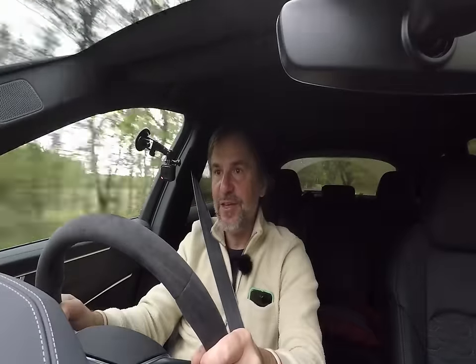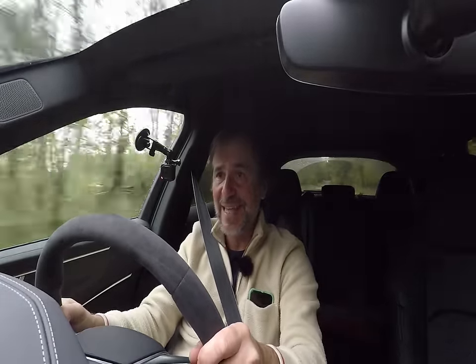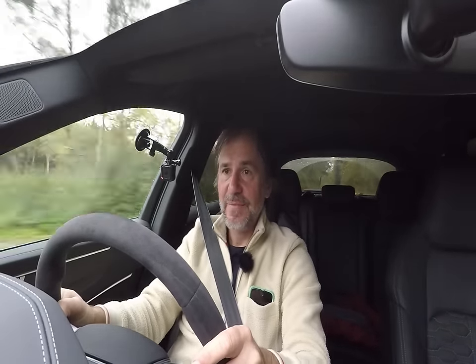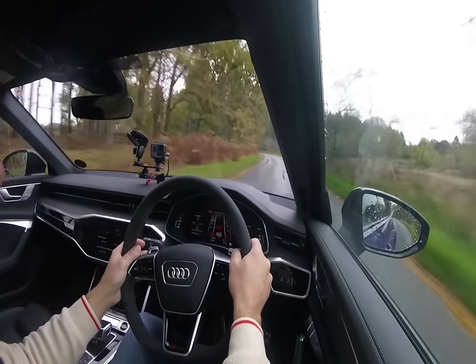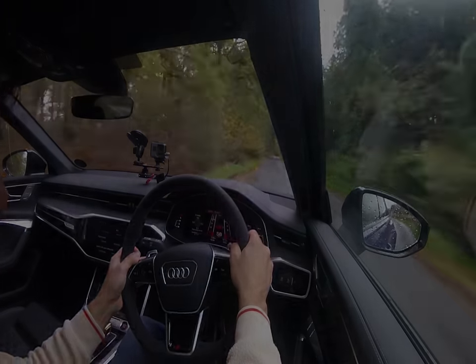You never tire of a V8, but it's just so far through the revs, you don't really hear it that much before you have to change gear, and it's pretty quick to change in this ZF. If you're in the right mode, in some of the lazier modes it is a bit slow, but in this one it's great.